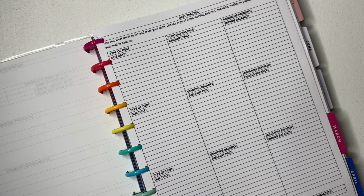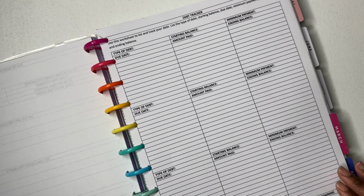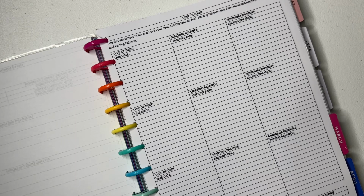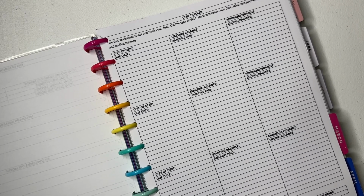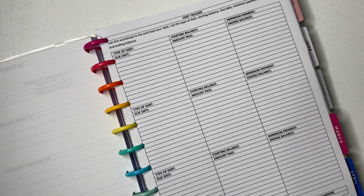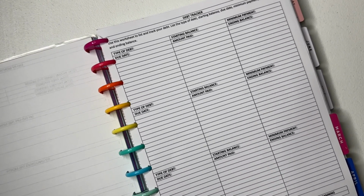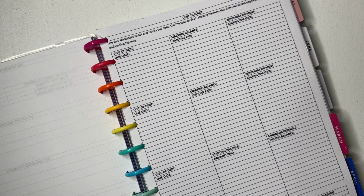So right now, this is my debt tracker worksheet. I will leave them down below if anyone is interested in tracking your debt and trying to get out of debt. So I'm gonna list out all of my debt. I have 7 credit cards. I have 2 credit cards already paid off, so I'm only left with 5. So that is exciting. I'm trying to get one of them paid off this month, and then I'll be left with 4. So super excited.